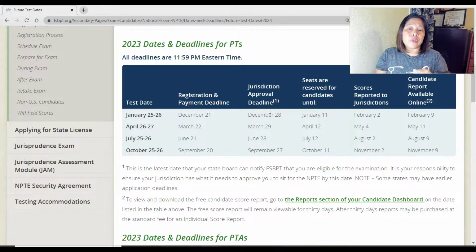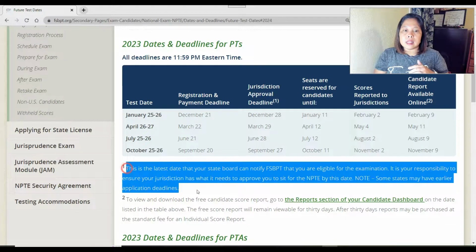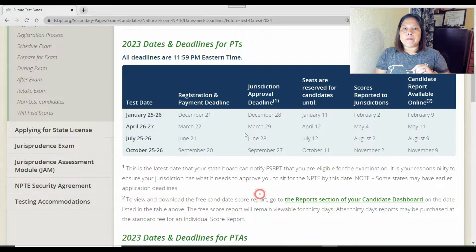Now, the jurisprudence approval deadline. This is the latest date that your state board can notify FSBPT that you are eligible for examination. It is your responsibility to ensure your jurisdiction has what it needs to approve you to sit for the NPTE by this date. Note, some states may have earlier application deadlines. It's about 1 week after the payment registration deadline, the last day they should get the eligibility notification from your state. For January it's December 28, for April it's March 29, for July it's June 28, and for October it's September 27.